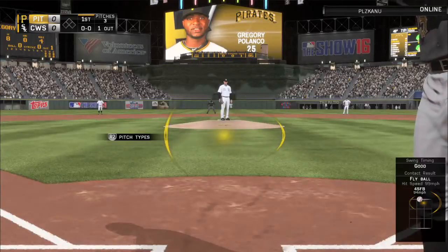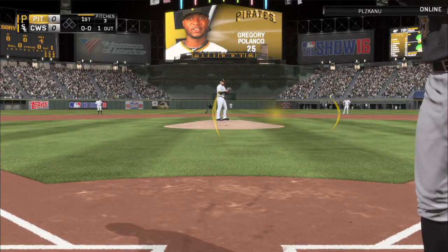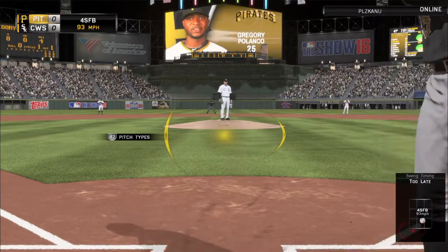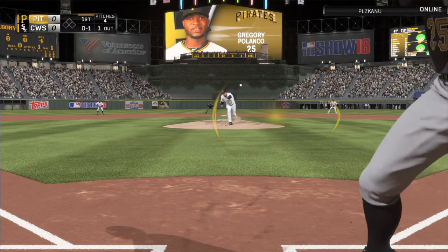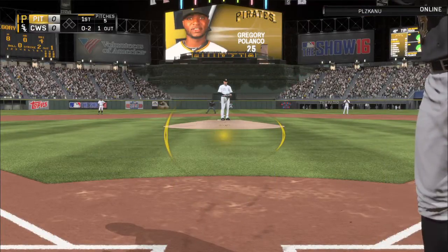Into the box, Gregory Polanco. He'll get to take his first cuts here. And he throws the fastball by him here, 0-1. That first pitch is going to be key all night long. If he gets ahead early with the fastball, that's when he can get tough to figure out, especially with the arsenal that he has.